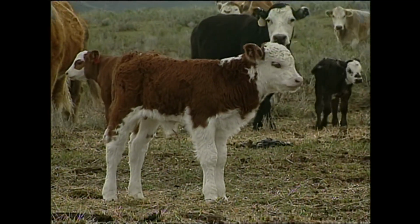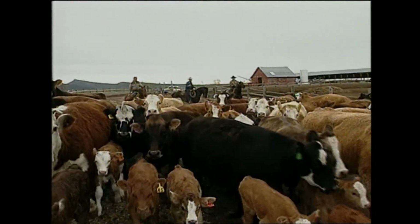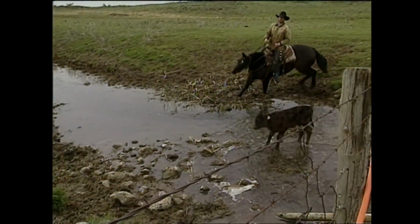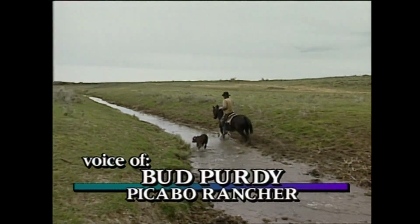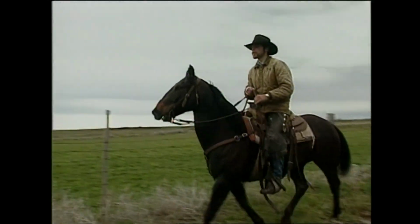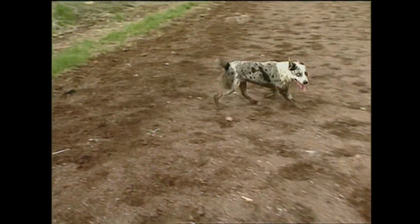Today, the newest addition to the K-Bar K Ranch is moving out. These calves and their mamas are headed to another range for the summer, but some are a little confused about which way to go. The calves, they want to run back. They don't want to go. A crew of cowboys helps Bud bring his cattle in. And another helper is a little camera shy, but not so shy about nipping cows into line. Get them, Salt. Get them out of there.